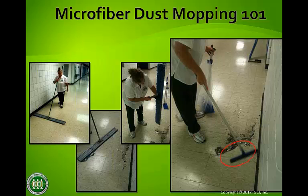Why do you use a squeegee? Because it smooths everything over to the area to be picked up. If you use a broom, it always leaves stuff behind. It's creating a dust storm. We do not want that dust in my area of breathing.